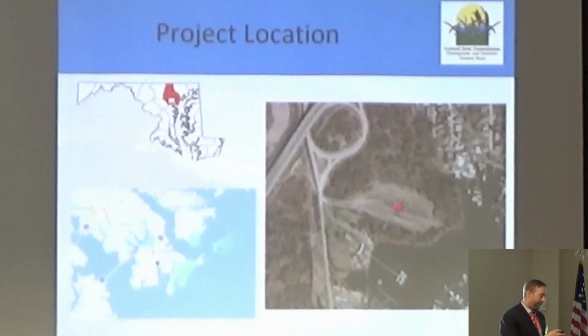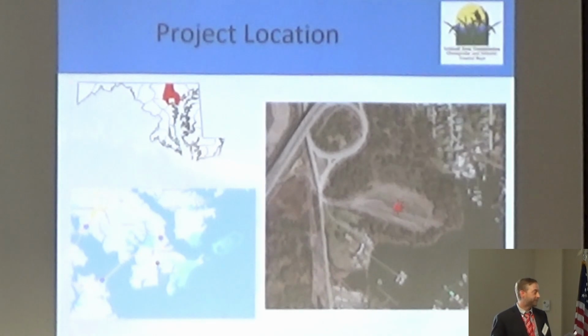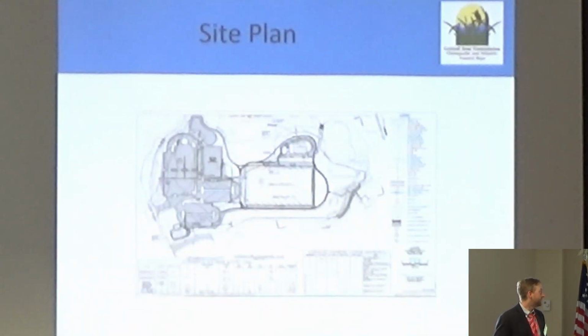Once again, this project is located in Baltimore County, in the Tradepoint Atlantic area. This is going to be part of the site of the project location itself, which is why there's associated clearing that is discussed in the staff report.